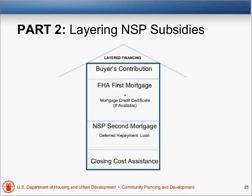Hello, everybody. This is Matt Callahan, and we're on slide 25, which is an effort to recap everything that we've discussed so far visually. This is a way of showing how the layered financing would work with an FHA first mortgage and subordinate financing from an NSP program. I think we've really gone over this, but let me just recap and maybe fill in some gaps.